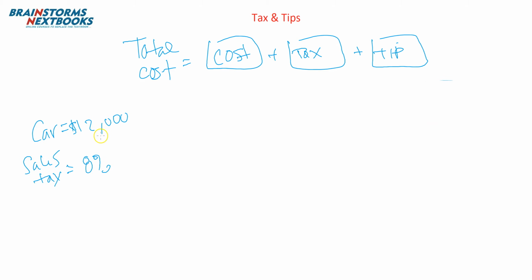Okay, maybe this one's a big ticket item, like a car, right? Like I'm feeling pretty rich. I painted houses for the last 3 summers and I saved all my money. And now I have $12,000-ish to buy a car. So I see a cool car and I'm like, that's the one, man. I'm buying that car. And it's 12 grand. But then someone reminds me, don't forget, you have a sales tax on that car of about 8%. We agree.